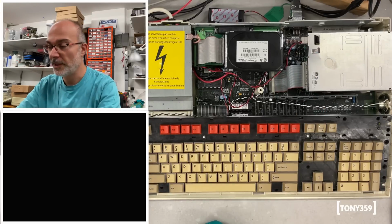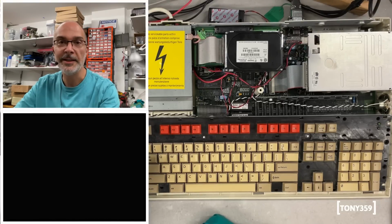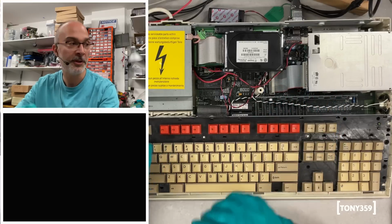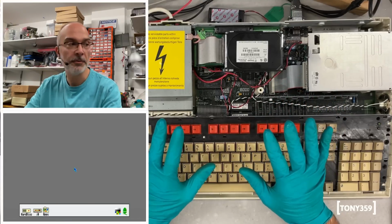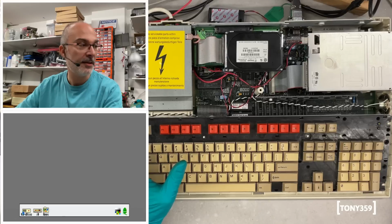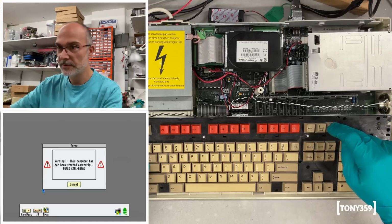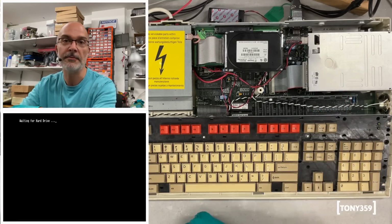Hard drive spun up straight away. There's an IDE drive being detected, which is great. This is the first time I'm powering up with the hard drive. Now I can see it hasn't loaded from the hard drive, so I'm hoping that this is because it's just the first time. So if I'm not mistaken, if I'm loading the hard drive now, it will tell me that it hasn't shut down properly.